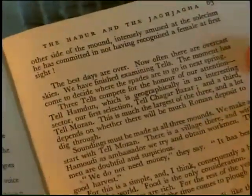For scholars, at any rate, Urkesh held a certain fascination because it was the seat of Kumarbi, the ancestral god of the Hurrian pantheon. You can think of it like Zeus on Olympus. It's just that Kumarbi was in Urkesh. That's the way the myth goes.